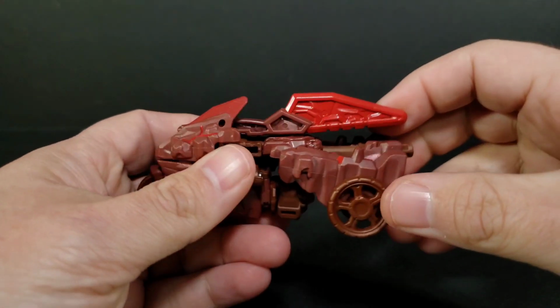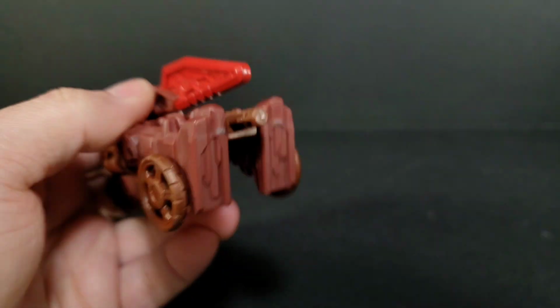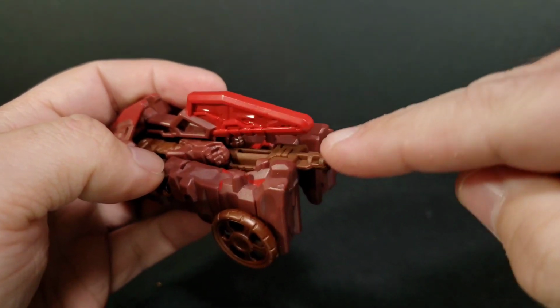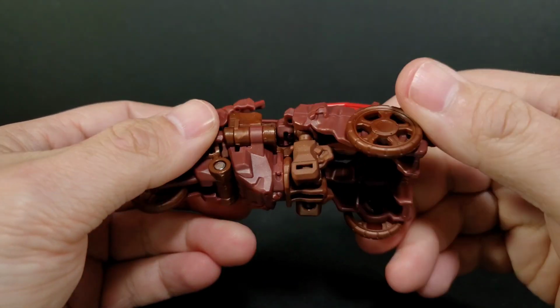This part here, it looks pretty cool. Got a little back fin and everything. It's got this point back here. I don't think it's going to be new. They should have made this part here a little bit thinner so that you can actually stick a blast effect on, so you can have some flames coming out the back end of the motorcycle mode here.